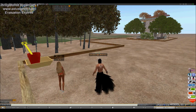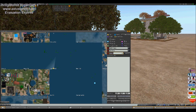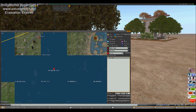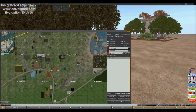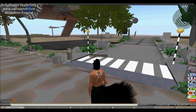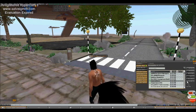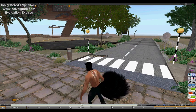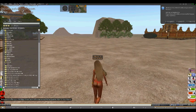So to find a spot, we just bring up our map and just type in Bun Chic, and right here at this intersection there's a red zone. So we'll land there. Teleport Queenie over there.